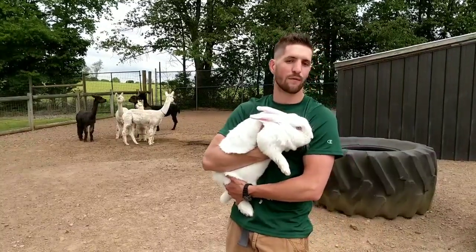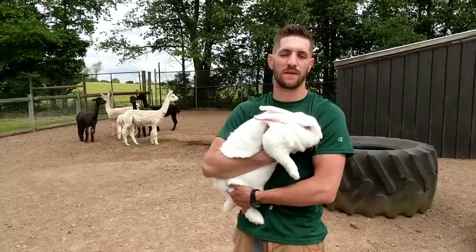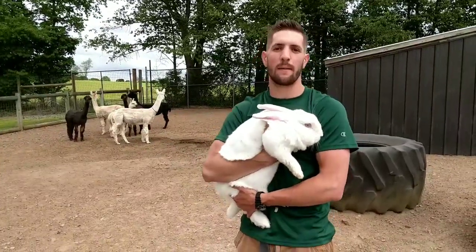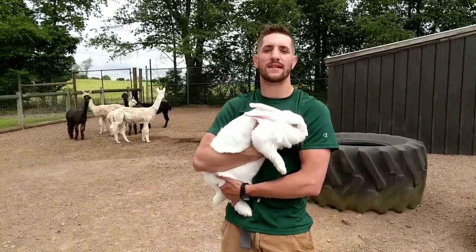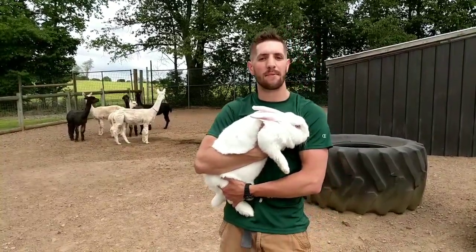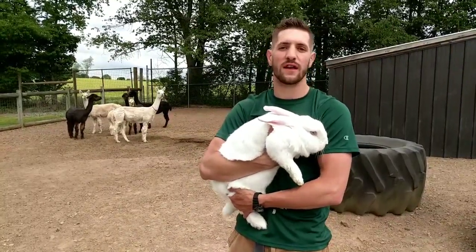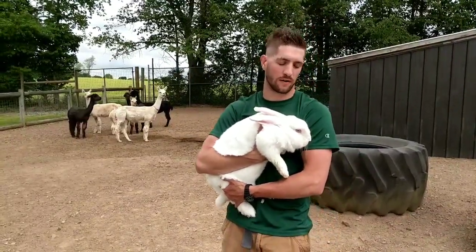Like I said, there are over 49 different breeds of rabbits, and each one has its own special unique features. There are meat rabbits. There are also sport rabbits that are arched for hopping. A hopping rabbit has big back legs and a big arching back, so it can jump over obstacles, just like an agility show for a dog.